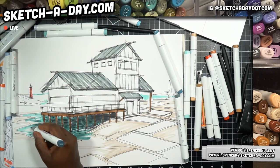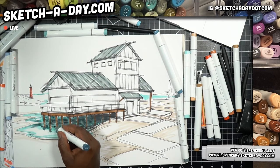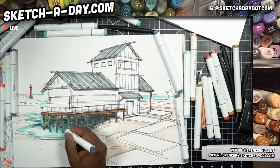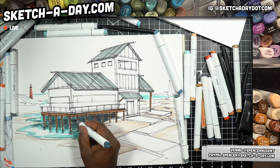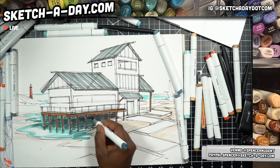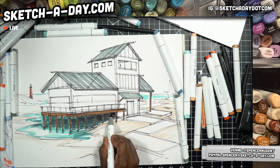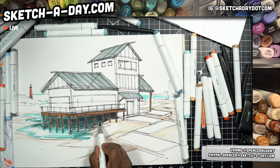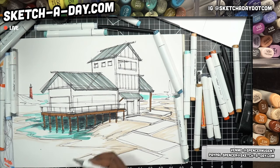I'm just working very lightly here. Actually, not using my wrist, using my shoulder to just move my hand. This way I can lock things in place where they need to be. Get a nice consistent stroke. All right.